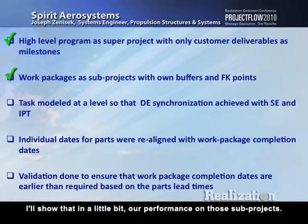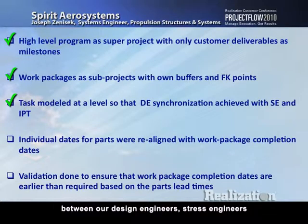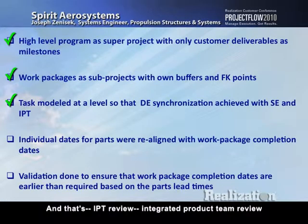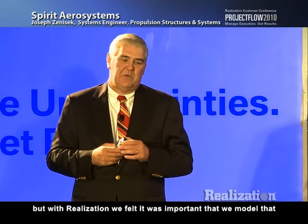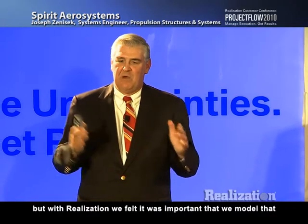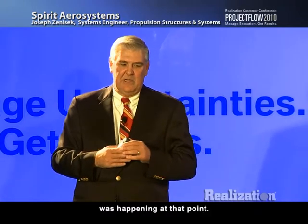And there's another task model at a level so we can get synchronization between our design engineers, stress engineers, and integrated product team. And that's IPT review, integrated product team review. It's a very small task, very short, but with realization we felt it was important that we model that to ensure the synchronization and communication was happening at that point.